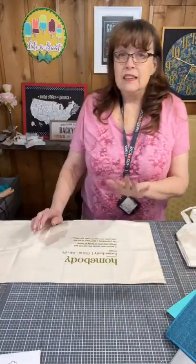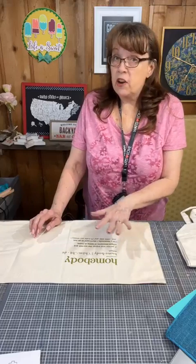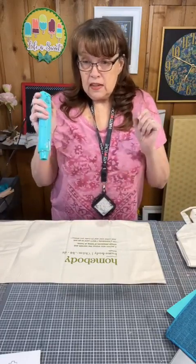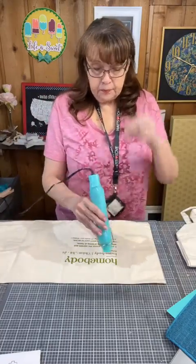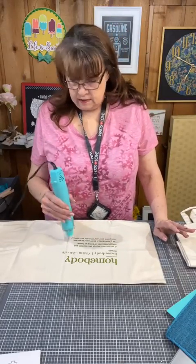Okay, so let me go back. Now the best practices when you're inking something is to let this completely dry overnight. Drying it does not heat set it, however, but you don't want to heat set something that still is wet. So we're going to kind of cheat and we're going to dry it just to the touch. But ideally, if you could leave it overnight or 24 hours to dry, that would be great.